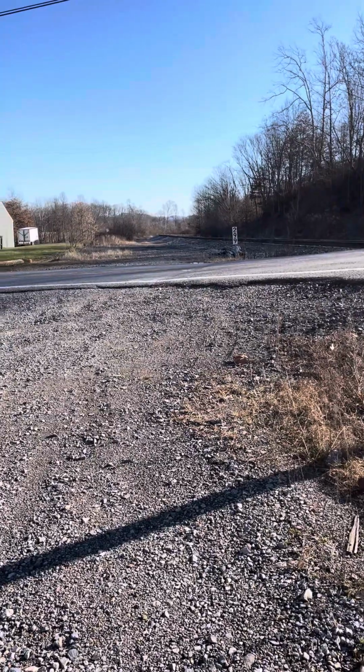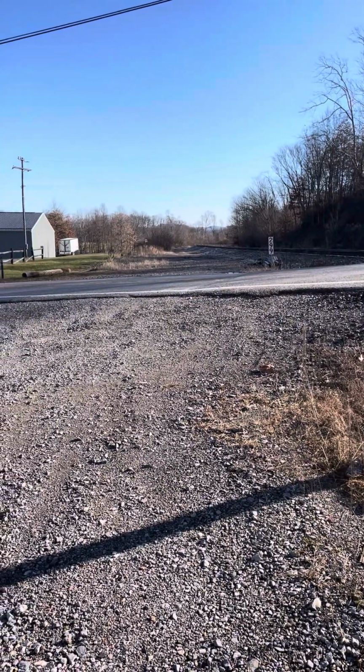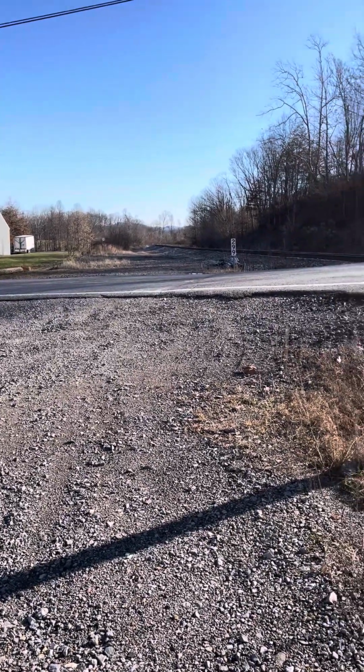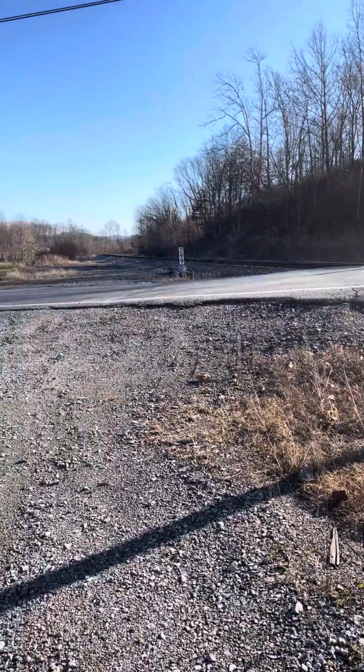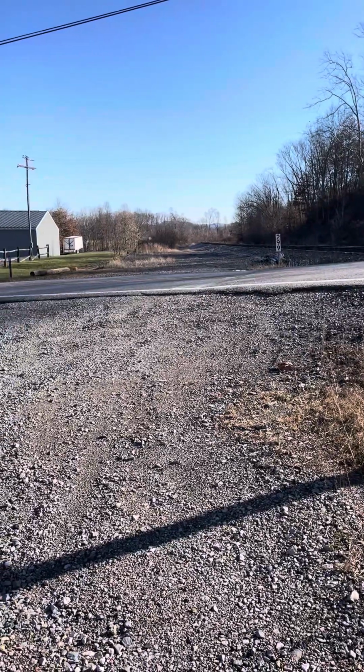By the way, engineer Tim Phillips is on his way. We're looking for Josh Ryan, local Raven hotspot here. As you can see, the green light, for some reason, the train is approaching. Sun is bright this morning.